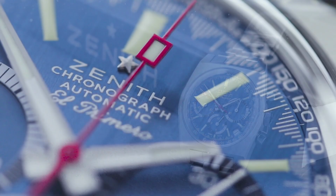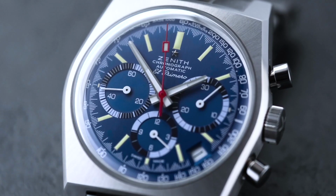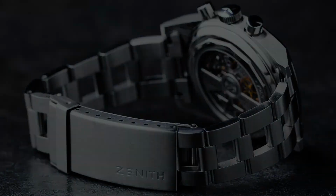It's got a very unique track because it's a racing track that's dogtooth, and it has an integration of a pulsometer as well as a tachymeter, which is insanely cool, right? It's also got this famous Gay Frere style ladder bracelet, as it's not made by Gay Frere anymore. It's got the beautiful tonneau-shaped case from the A3818, which was one of the original watches Zenith launched in 1969 with the El Primero movement.